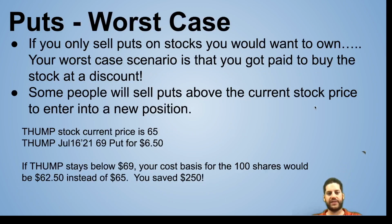Worst case for puts, if you're selling puts only on stocks that you would want to own, the worst case scenario is that you got paid to buy the stock at a discount. That's pretty cool. If you're going to buy 100 shares of a stock, use a put to get into that position, and you'll make more money just getting into the position.